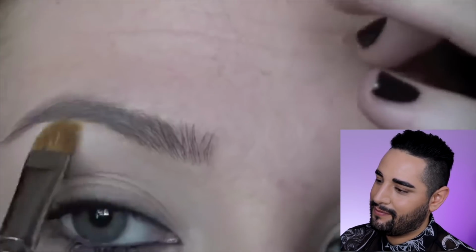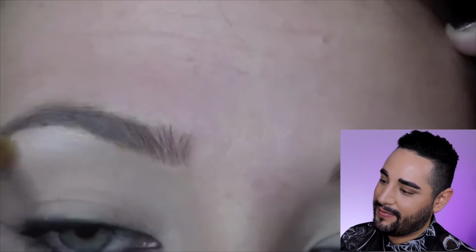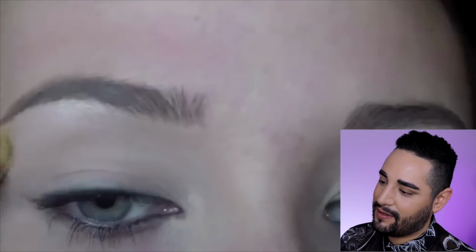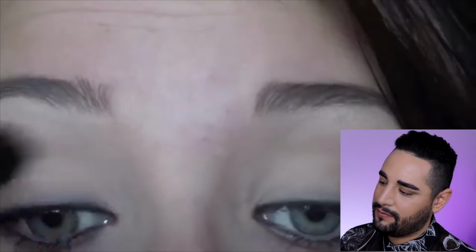Now I'm taking the color Shroom on a flat shader brush and putting it on the high point of my brow bone. I personally like to do this before I go in with my brow color and shape them. Now you want to take a neutral brown, not too warm and not too cool.